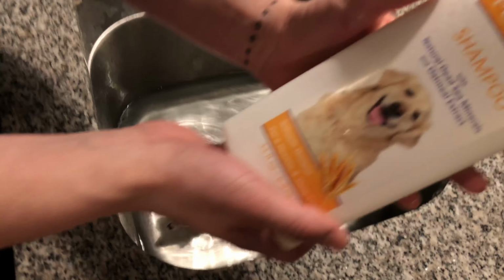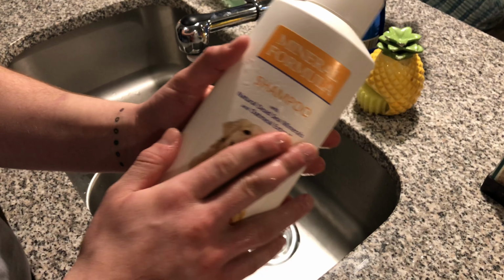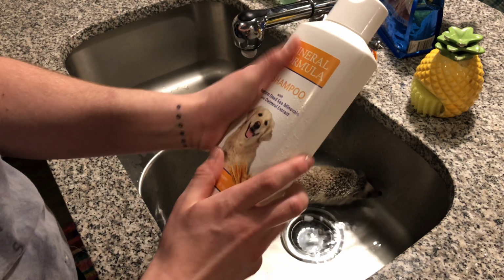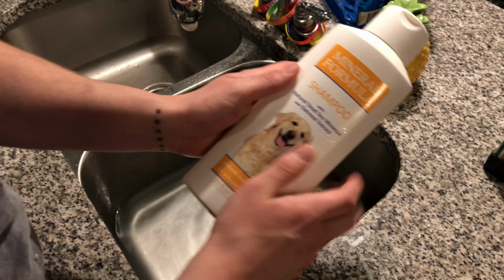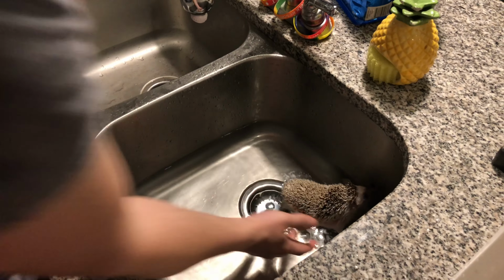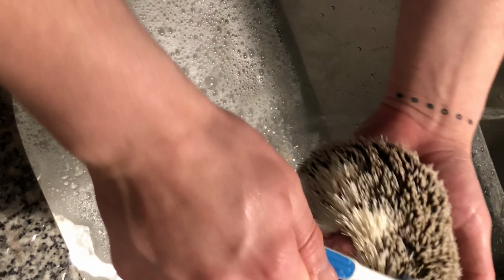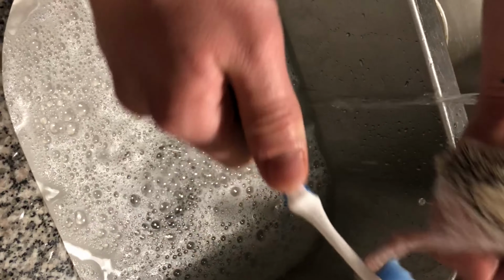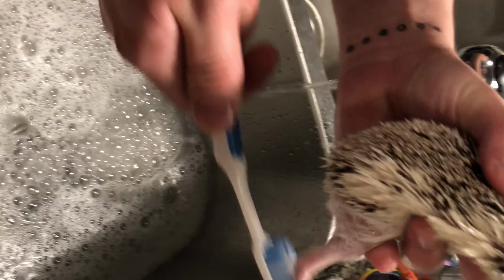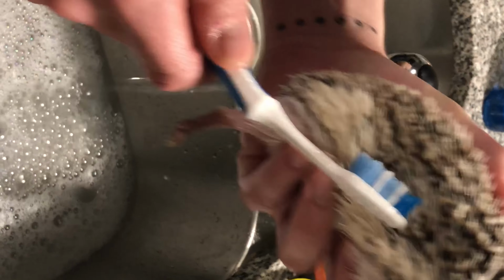Alright, we always want to use a shampoo with oatmeal extract in it. It helps their dry skin. Hedgehogs do have really dry skin. So you want to use something that says oatmeal, or you could even use actual oatmeal. So you're just going to keep scrubbing her quills. Make sure you get under those little toes because that's where their poop goes when they're running on their wheel.